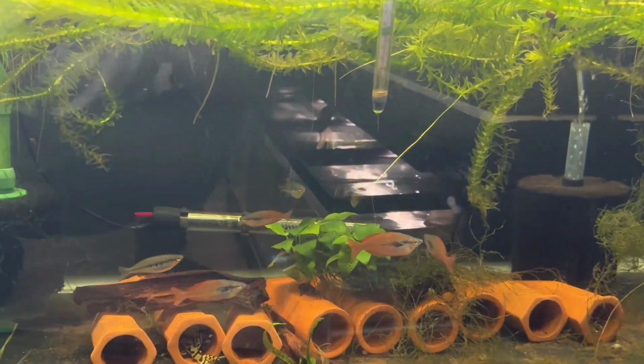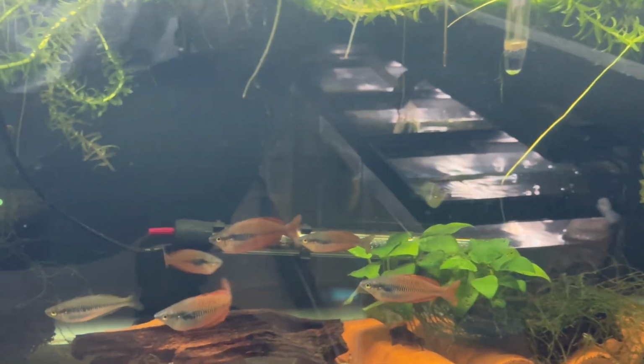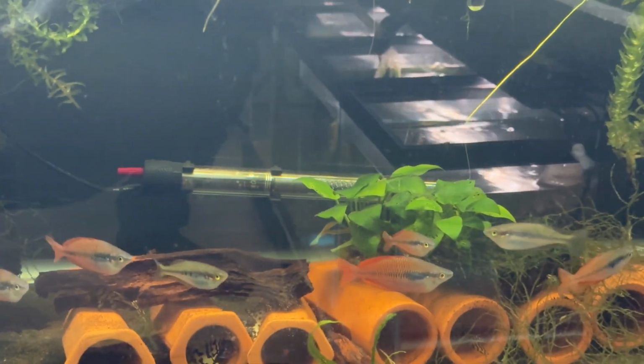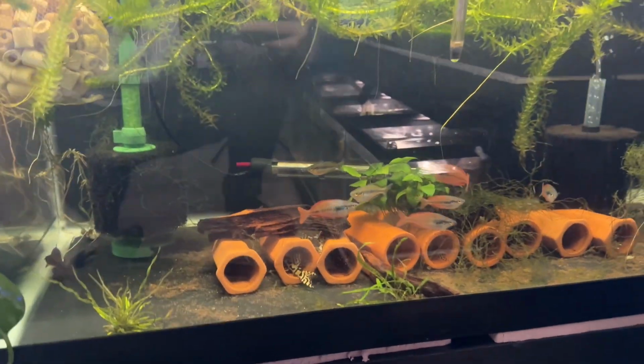You can see, I mean, these males are colored up. That is like the dominant male, and these are like the subdominants. But that big guy right there, he is beautiful. I'm excited to have some babies from these guys.